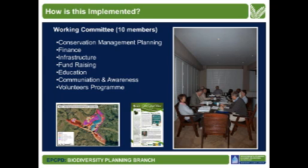We have the core group, this working committee. Yeah, it's those core, those committed landlords that I talked about. We have 10 in our group, and the key thing with them is they have a range of expertise. We have engineers, construction company owners, environmental consultants, myself as an ecologist, guys that are good with websites, fundraising, that sort of thing. So you can see this is our newsletter that we send out. This is some of the GIS work we do for our conservation management planning. And yeah, these are the guys sitting down here doing the hard work.